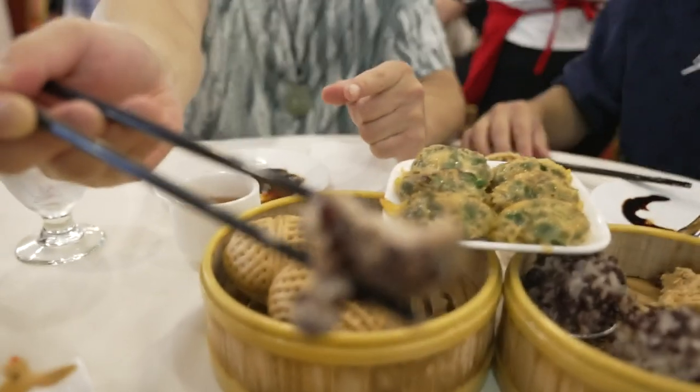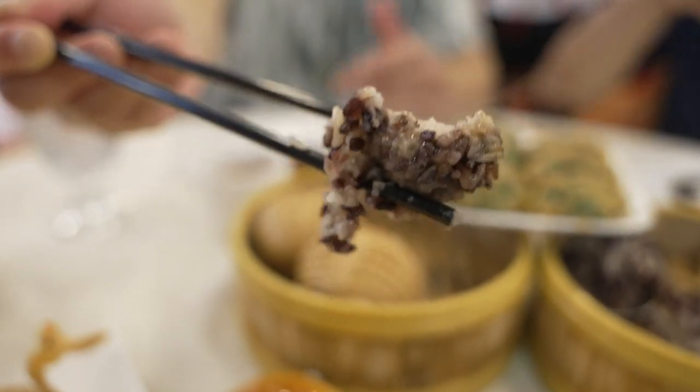Very sweet, very fluffy. Pretty solid, Andrew. This is a meatball covered in purple sticky rice. What did you think of the walnut flavoring? The walnut flavoring, it's definitely something you would eat maybe more towards the end of the meal because it's very sweet, but I liked it a lot.